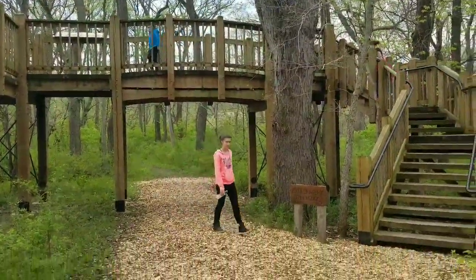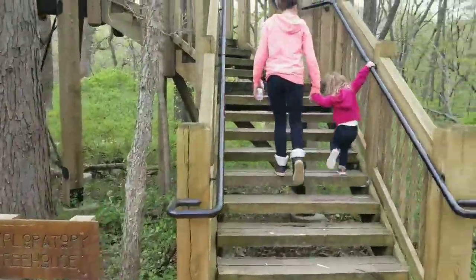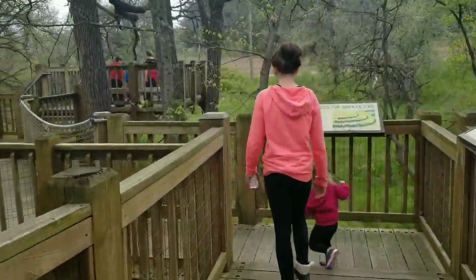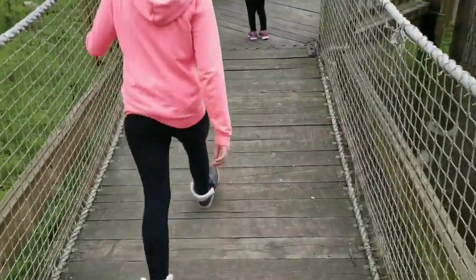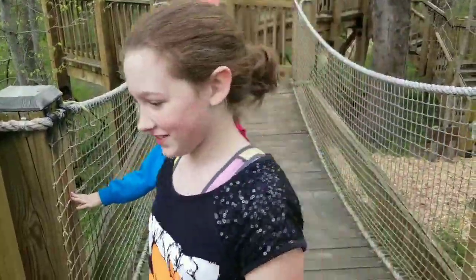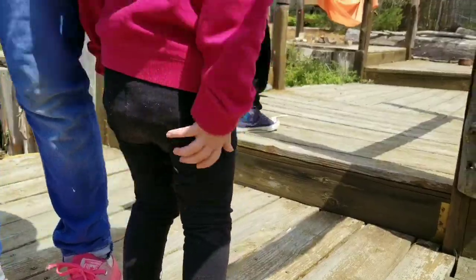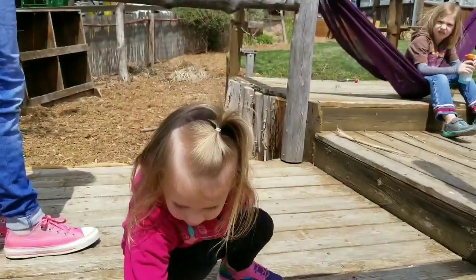You gonna go play? Edge. Woo! Does it sway? Oh, it does. Like you can see, Mommy, this is dangerous. Oh, Ivy got caught on something. Turn around, Ivy. Let me see your pants. There's a big hole in her pants now. Did you get stuck on something? Oh, on that piece of wood? It ripped your pants open.